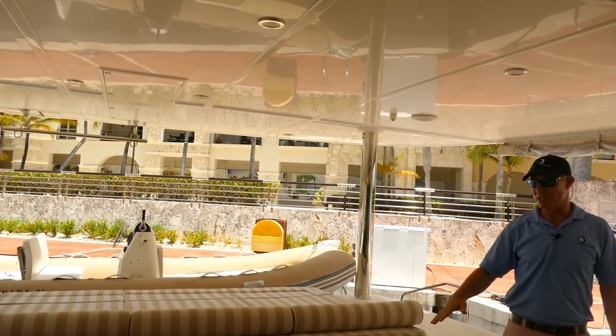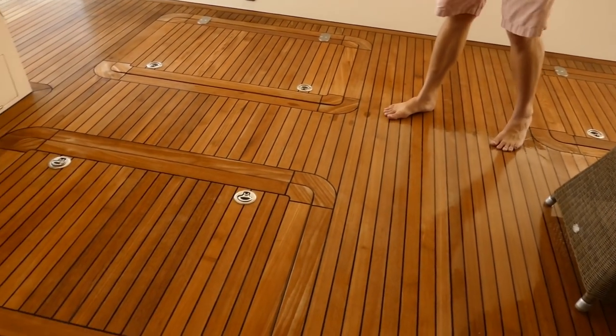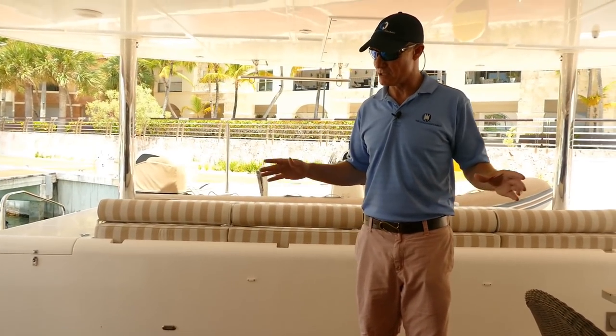The teak is in great shape. It has been recently sanded. We just wet it down, makes it look a little bit richer, but you can also see if there's any real imperfections in the wood, and it's just perfect.